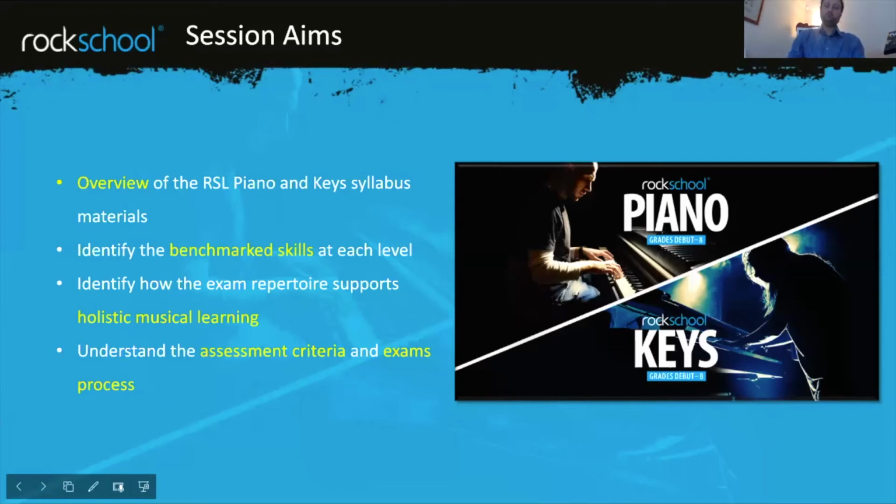In this webinar, we will give an overview of the RSL Piano and Keys syllabus. As those of you who are familiar with our work will recognise, previously we've had a combined piano and keys syllabus. Now these are separated out into two separate specifications, both of which have been carefully managed to ensure that the benchmark skills are correct at each level.